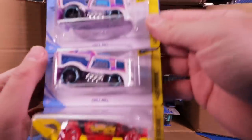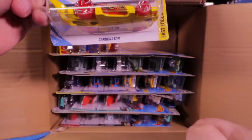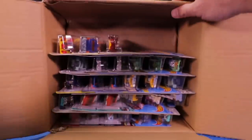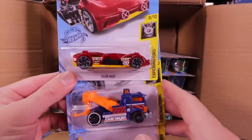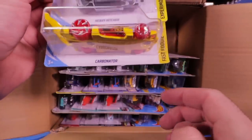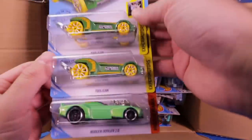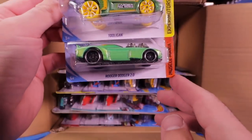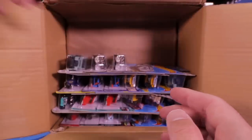And next up, we've got two of the Chill Mill. Then we've got the Carbonator right there. Carbonator looks like a new color for that one. All right, so we'll put those aside. And next up, we've got the Slide Kick, new color for that, and a Heavy Hitcher, and another one of the Carbonators. All right, next up, Tooligan, new color for the Tooligan, and there's the Roger Dodger 2.0, that green color that we saw previously.